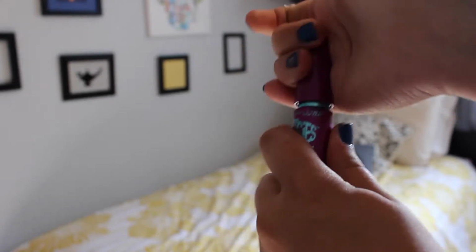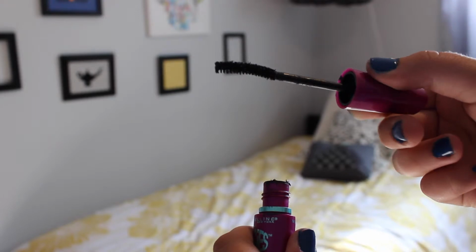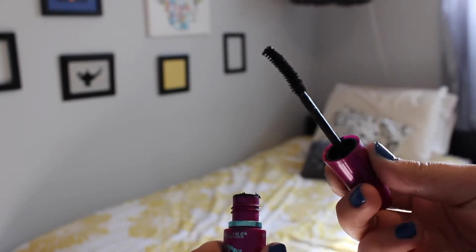I have pretty long eyelashes to begin with, but this thing does wonders. And I think the one thing I really like about it is that it doesn't allow clumps, basically. I mean, you can put it on, and if it clumps, that's gotta be your fault. My new favorite thing is actually how it's shaped, because it's got the little bend to it. I mean, if you can see that. It's got the funny bend, which I used to think was weird, but this is amazing.